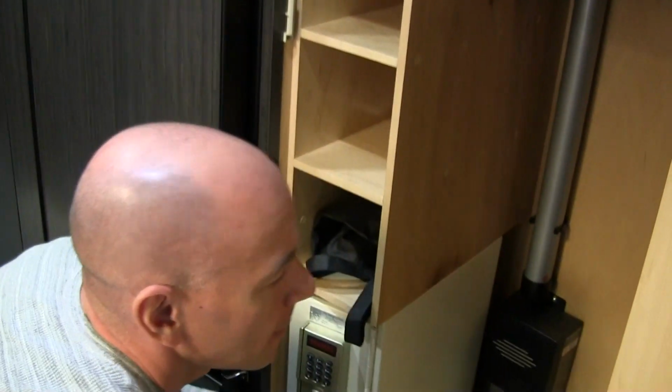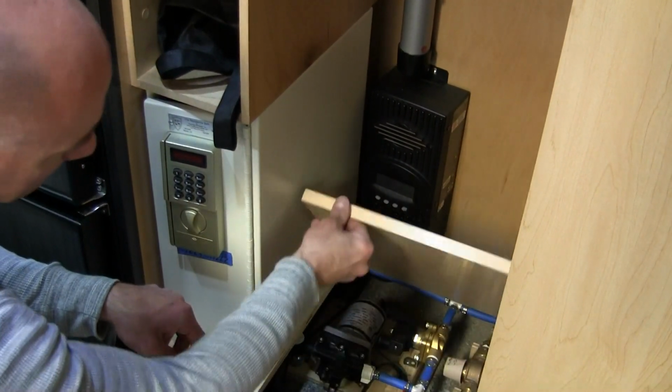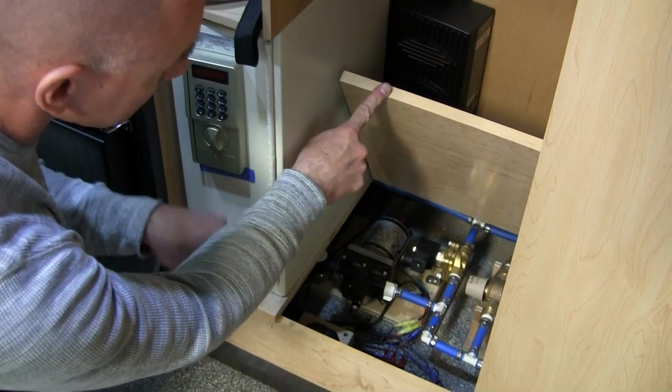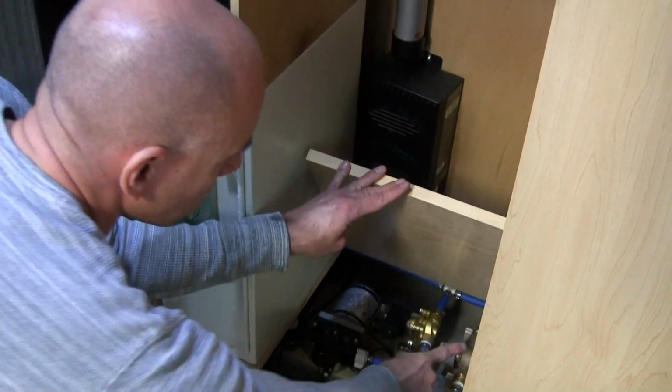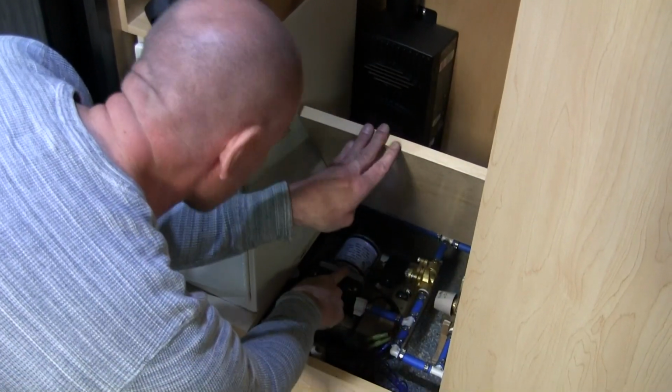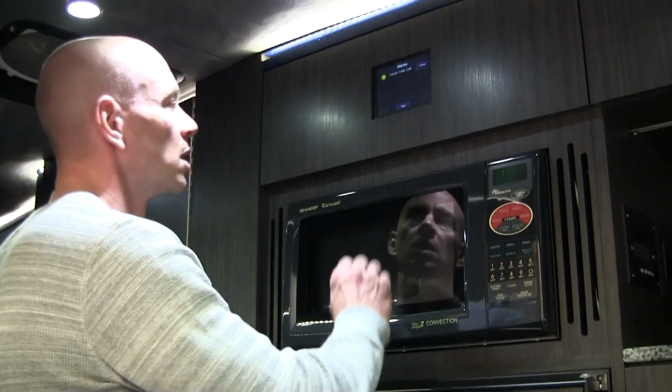Oh, here I'm excited about this cabinet. Solar charge controller in there and a safe. And an interesting tall safe, so like a laptop can fit in there. Right. So here we've got the pump, easy to access, as well as the attenuator for the hot water temperature, the part of the S-bar thing. All easy to access.